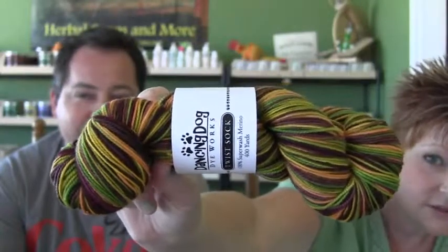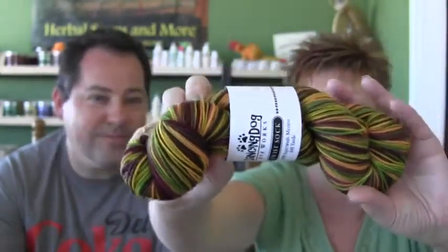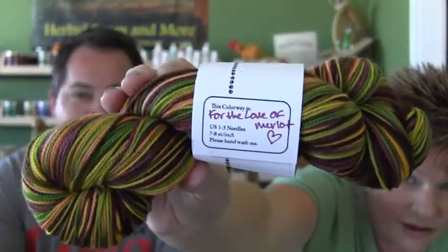She sent me a Kraken button. And a stitch marker, which has her dancing dogs on it. And then she sent me a twist sock 400 yard superwash merino in the For the Love of Merlot. And this is one of her new colorways. She even had a contest on her Dancing Dog Dye Works group on Ravelry for you to pick the name.